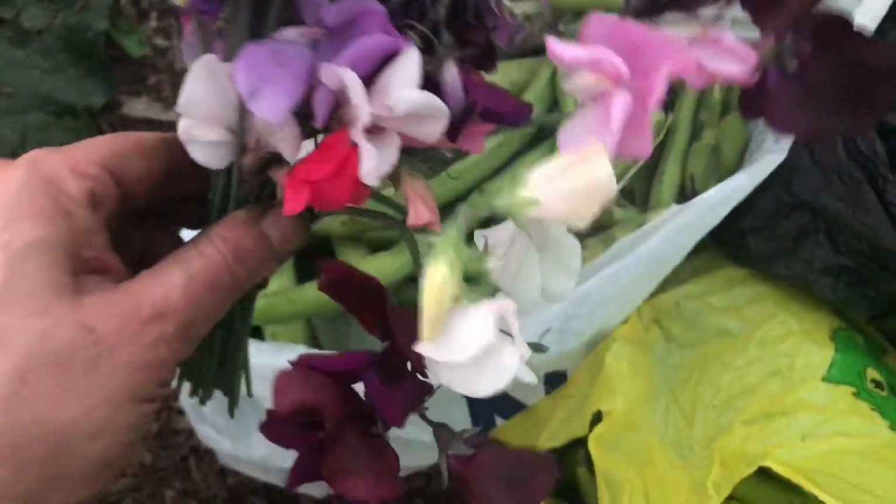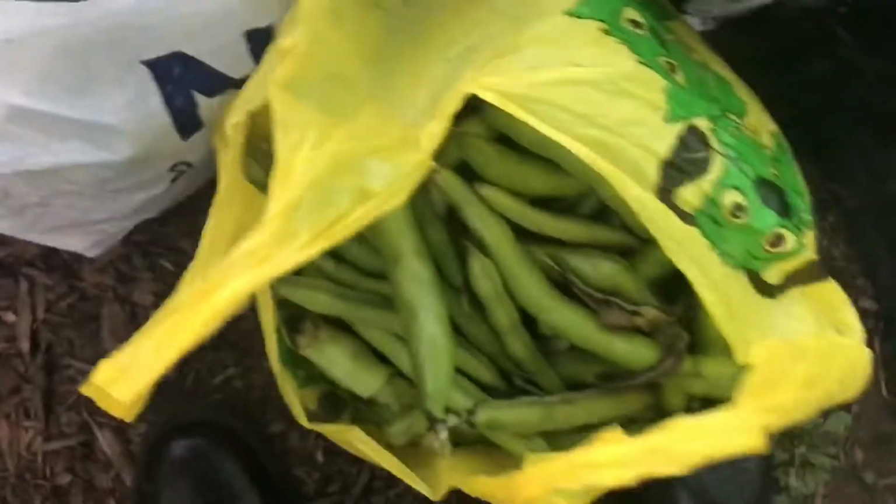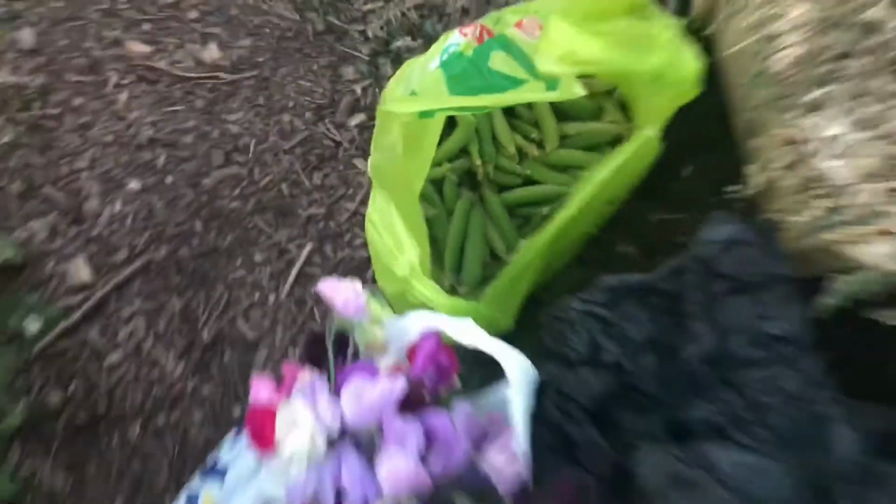More tomato plants on that side. Yes, so sort of tomato plants. Little posy, and sweet peas. Beans, runner beans, runner beans. And then we've got peas. Moving on down the plot. Cabbage doing okay over there, and some of the bits and pieces.